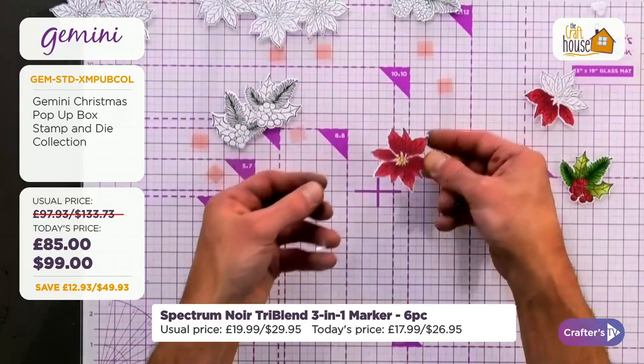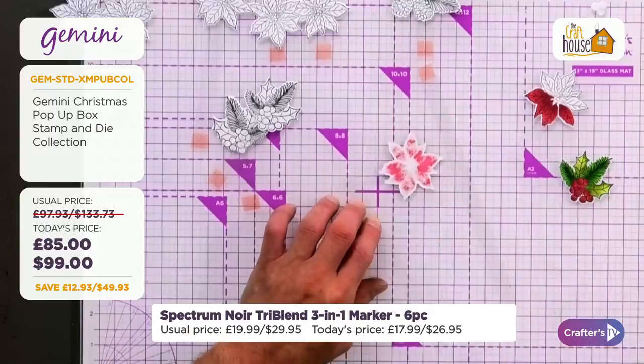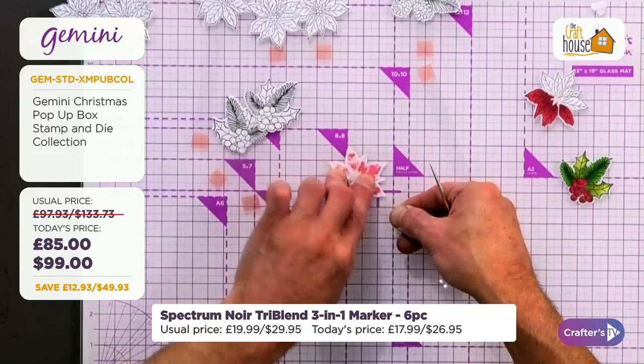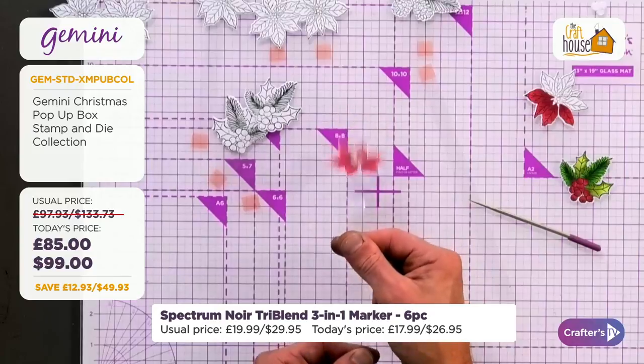So let's bring in the poinsettia. And I've already popped some red tape on the back. So let's peel that one off. And then all that I'm going to do is just within the middle of the poinsettia. Let's just press that. And then we're starting to get that boinginess of your poinsettia that you can see.